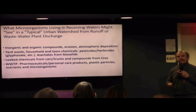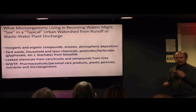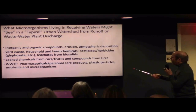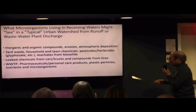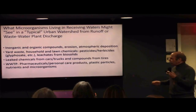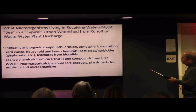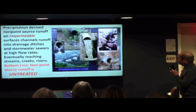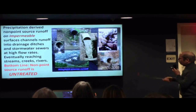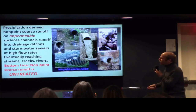It turns out that, according to recent published research, tires abrade on the road, and this material is washed into receiving waters in large amounts. And there are all kinds of chemicals in tires. And you probably also are aware that when you have a wastewater treatment plant, all of the pharmaceuticals, personal care products, plastic particles, nutrients, microorganisms, everything goes into receiving waters. So these are some gross pictures of sewer, stormwater sewers, and the kinds of things that come out.